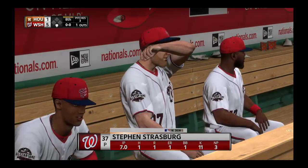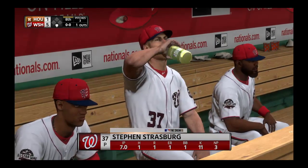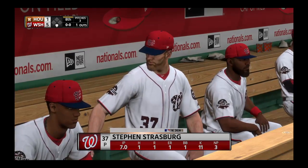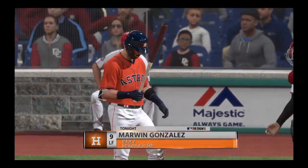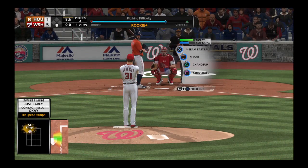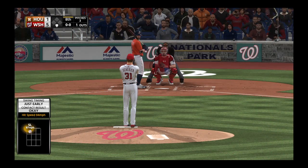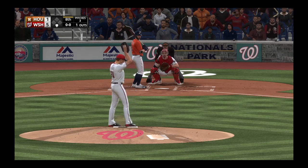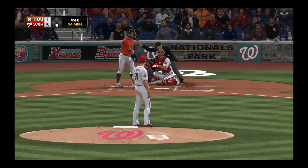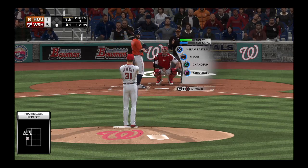Final numbers for the Washington starter, and he's really in command throughout the evening. Ready for another chance, Marwin Gonzalez. A strikeout and a lineout for him so far. First pitch of the at-bat. There's a fastball right over the inside corner.